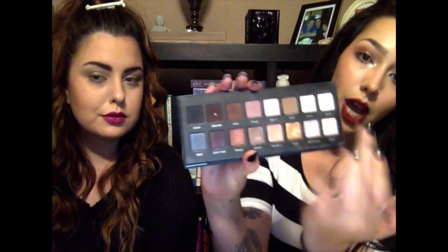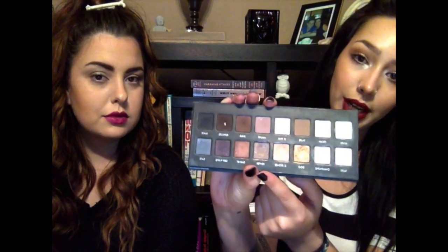So this is the Pro 1. It has more of a warm color scheme. The whole top row is matte, the bottom row is shimmer. You can see I've used it to death. But the formula is just so creamy and gorgeous and velvety, and I love them.